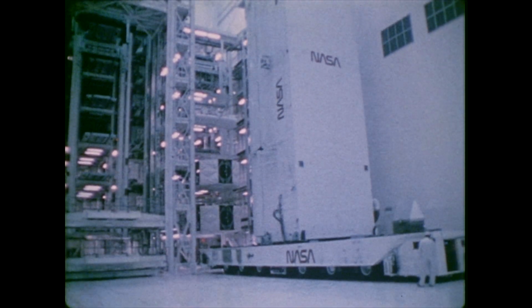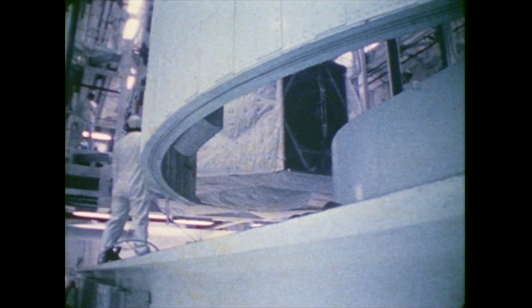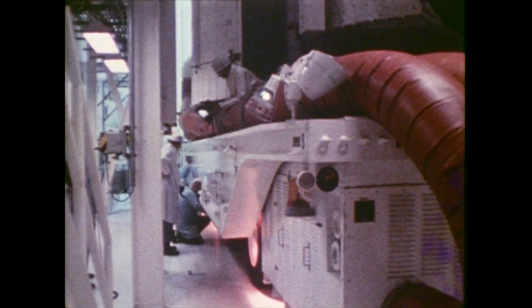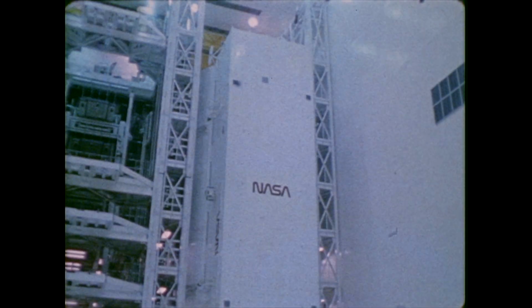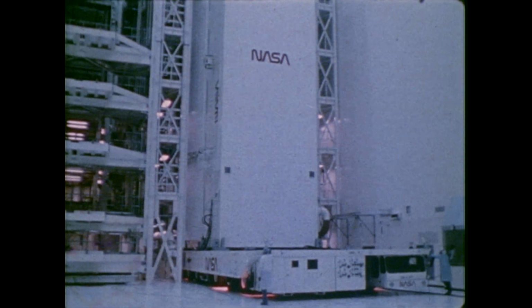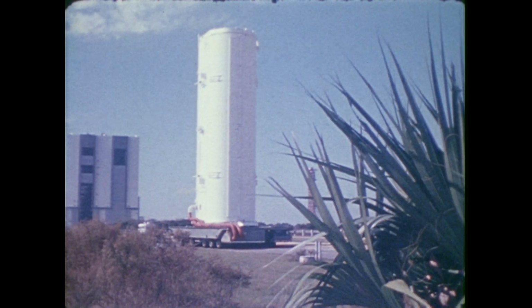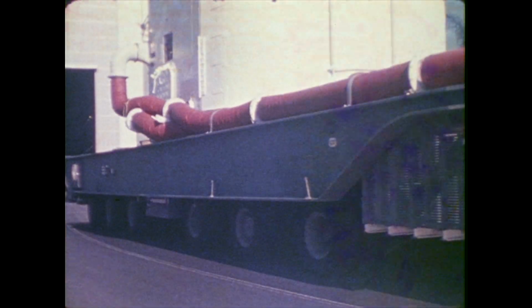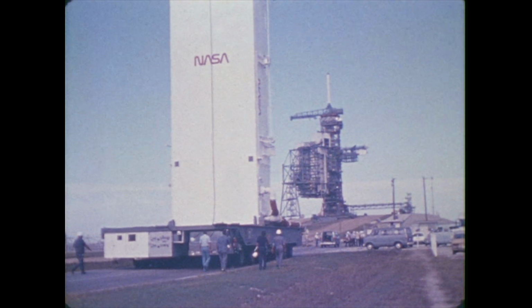At completion of testing, a transport canister is moved into the building. Each payload is now carefully transferred to the canister for transport to the launch pad. The environmentally controlled canister provides all needed electrical, gaseous, or mechanical protection required by each payload during the move. The 7-story high canister rides to the launch pad aboard a 48-wheel self-propelled truck. The vehicle was specifically designed for transport of shuttle cargo.